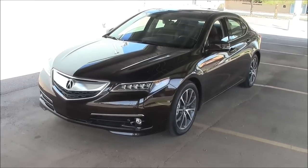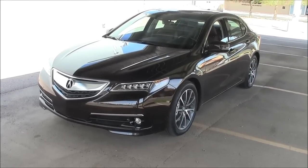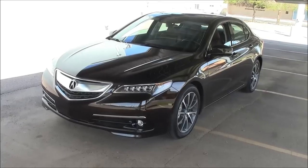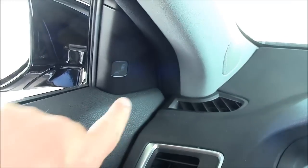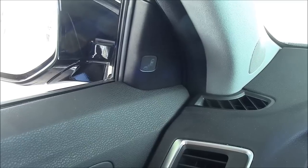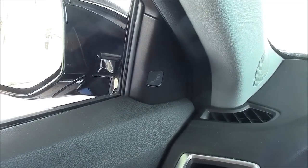Now, I said earlier I wasn't going to read all the high-tech stuff you get on this car because the video would be way too long, but let's take a look at least a few. Number one, we have the blind spot detector. When a vehicle's in your blind spot, it lights up to let you know there's something there. Great if motorcycles are beside you. If you turn your turn signal on and get ready to change lanes, then it gives a warning beep. That's a handy thing to have.